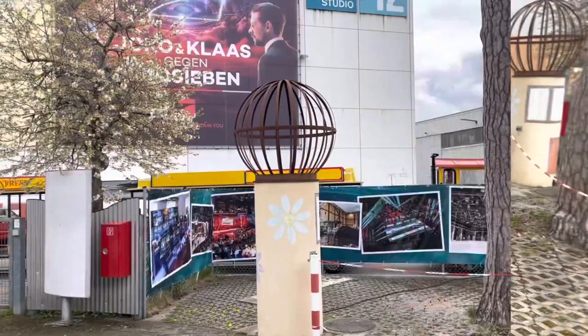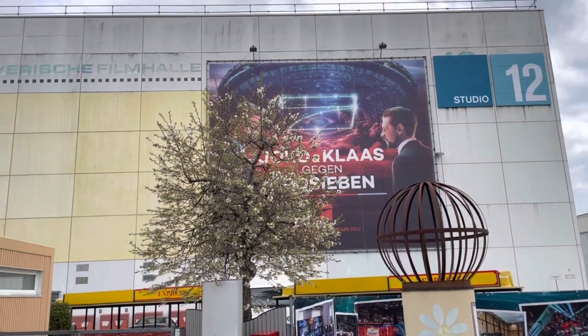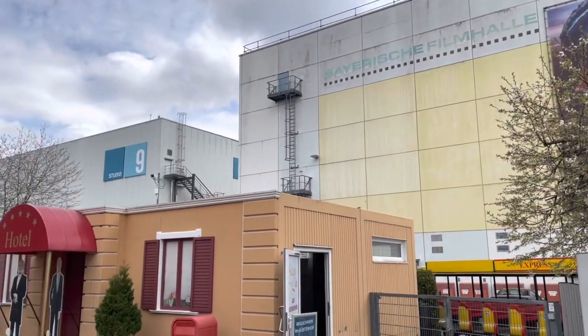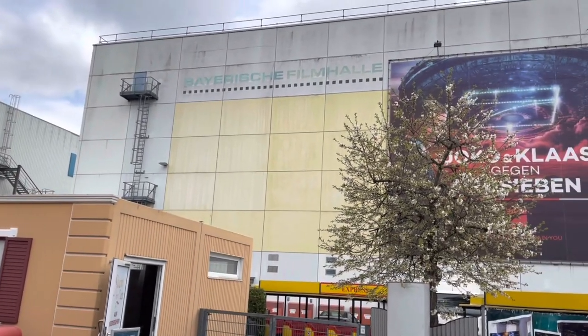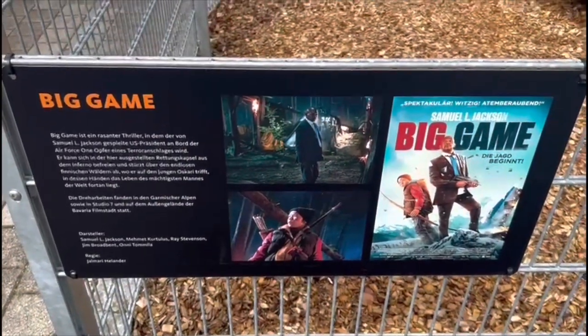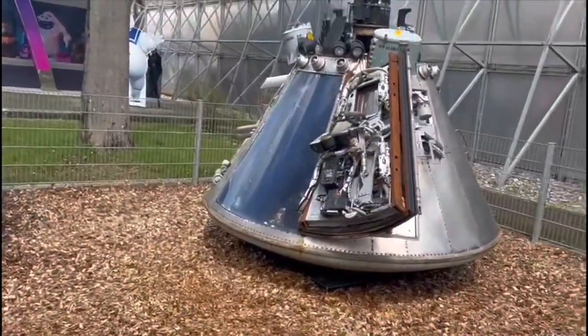So yeah, cool. The size of these studios, they're huge. Great big buildings. Just think of all the magic that happens in these places as well, all the sets that are built and all the cool actors that have been inside them. Amazing.